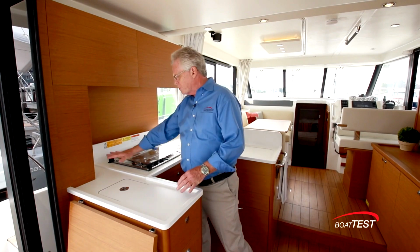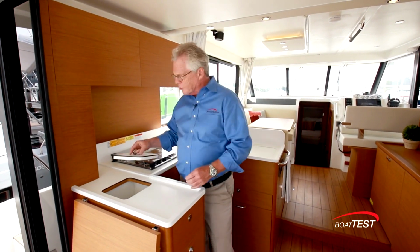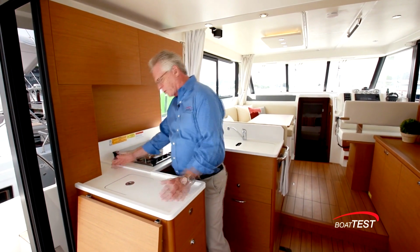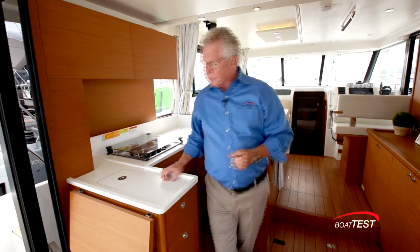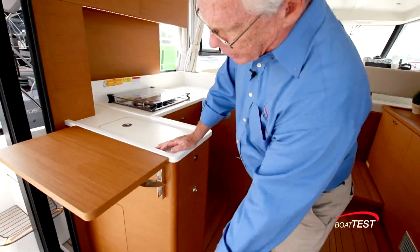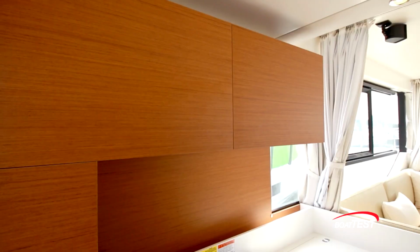Now, the U-shape comes around to this area. There's a wastebasket right underneath here, and I like the convenience of having the trash being flush mounted so we can just scoop things right in, but what I don't like is having to reach in and pull a bag out through the counter. Well, they thought about that when they designed the Swift. If I lift up this little serving area, notice there's a hatch underneath that I can pull a wastebasket right out of. Additional storage is up above.